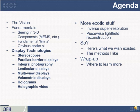The agenda today will cover largely what's in the bullet display technologies. We'll look at stereoscopes, parallax barrier displays, everything up through holographic video.